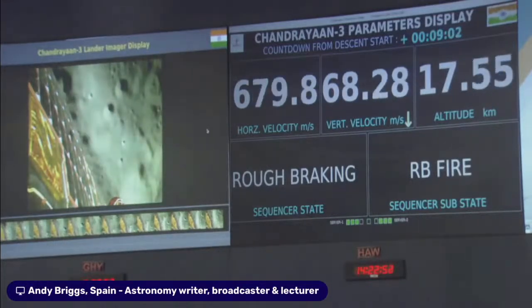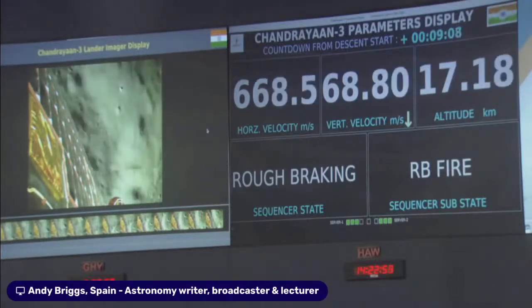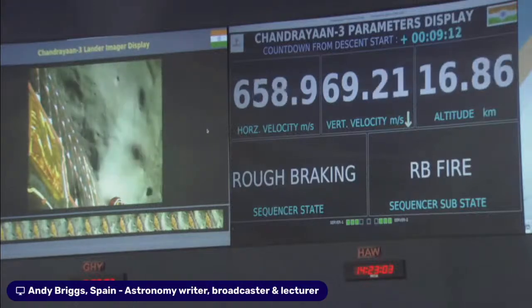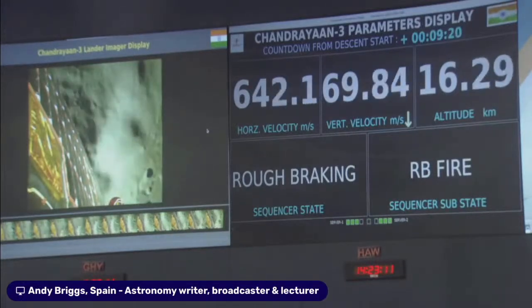Lovely image of the moon there. Look, it's not a video, as you can see. It's updating every so often, so it's not an actual live feed, it's a camera. Sorry, I've got to correct myself: it's 11 minutes to touchdown. It's down to 16.5 kilometres now.